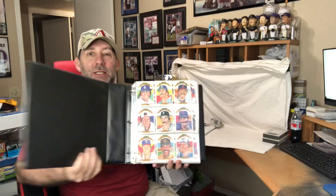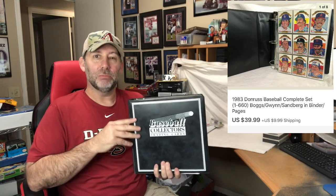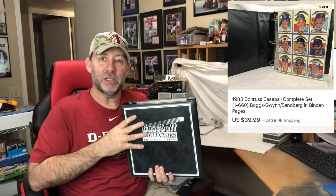The last item I sold is this baseball card set. This is a 1983 Donruss baseball card set. You can see how many pages and everything's in here. This sold for $39.99 plus another $9.99 shipping, so basically 50 bucks all in.